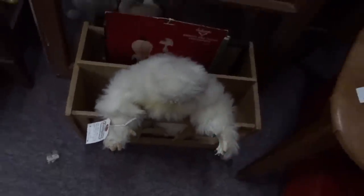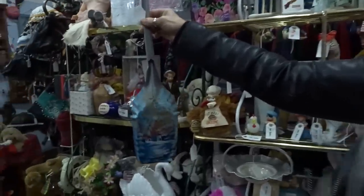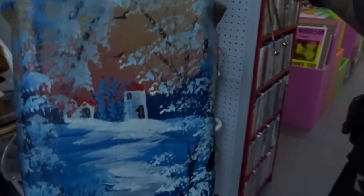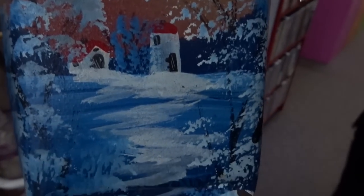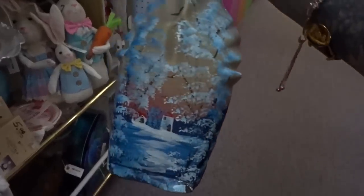Oh, wow. Hey, what'd you find there? Well, I think it's a scoop for shoveling ashes out of your fireplace. It's pretty good. Somebody hand-painted that. I love these things. I can't read what it says. I don't know if I love the painting itself, though. I'm getting a little prude on the paintings lately.